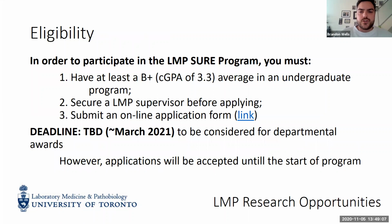To be eligible for the SURE program, you have to have at least a B+ average in your undergraduate program up to the point at which you're applying. So if you apply after first year, you need a first year average of a B+. After second year, you need your first 2 years average, et cetera. We also require students to secure a supervisor before applying. We have information on our website advising students how to find a supervisor and giving them tips to help better secure a supervisor and improve their chances. These tip sheets can help both prospective graduate students as well as undergraduate students who are looking for research opportunities.